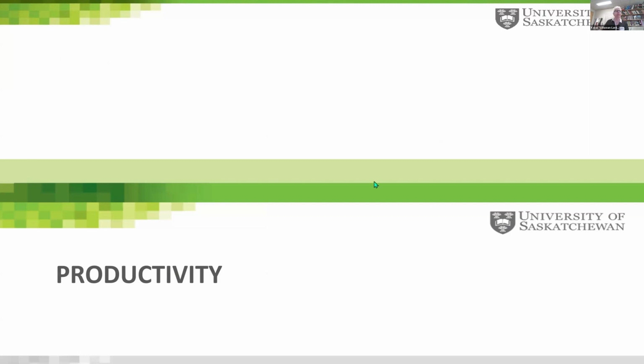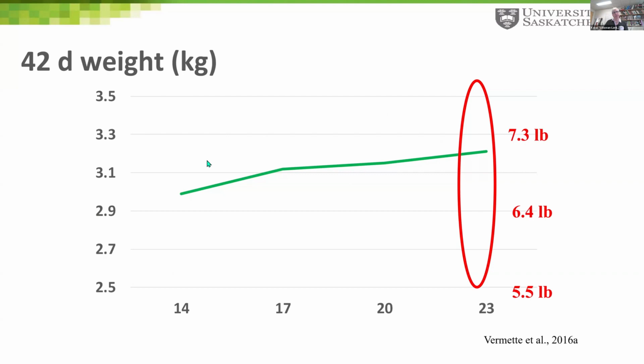Okay, let's look at the productivity data for these turkeys. We measured body weight in kilograms at 42 days of age. I've put some pounds in just so you can see this data. So this is relatively young. Lighting programs are along the bottom axis here, and then the weight in kilograms along the left-hand side.